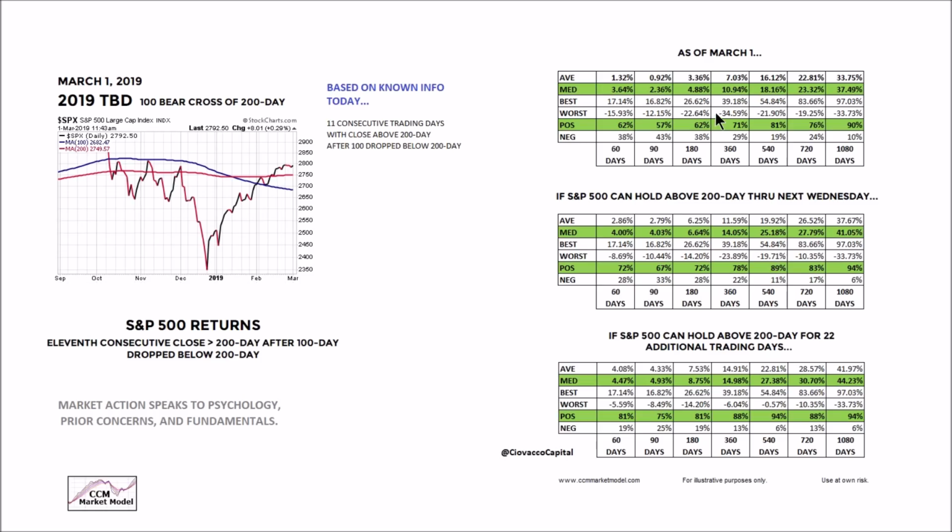This is all of the cases. These are the odds based on what we know today. The odds would improve if skies are still clear as of next Wednesday's close. And the odds would improve even further if skies are still clear 22 trading days from Friday's close.